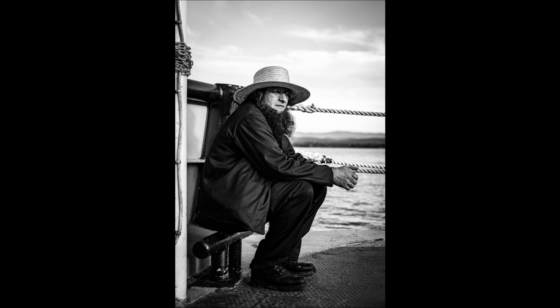So I'd just come back from New York from a car show, and I was on the ferry going back across Lake Champlain to Vermont, and I saw this Amish kind of guy sitting at the front of the boat. I shot this from the hip with the 35mm f2 wide open, and I freaking love this photo. One of my favorite photos I've ever taken.